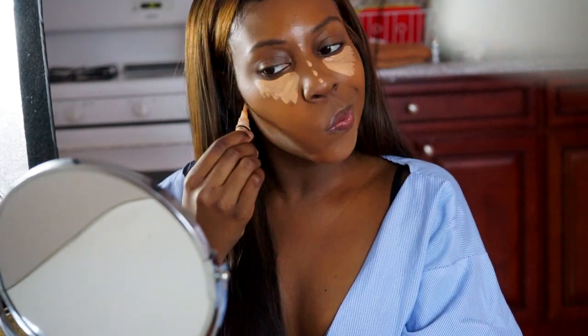Next, of course, I'm going in with my LA Girl Concealer, but you can use any concealer that is your fave. I know a lot of people love the Laura Mercier at the moment, or the Makeup Revolution. This is just a quick, lazy girl type makeup if you're going to the beach. Next, of course, I'm gonna blend. No, I'm joking.